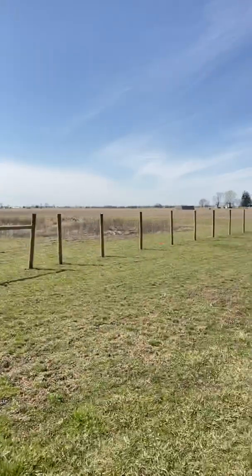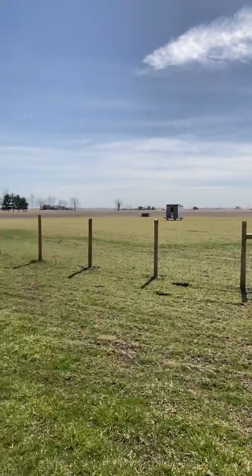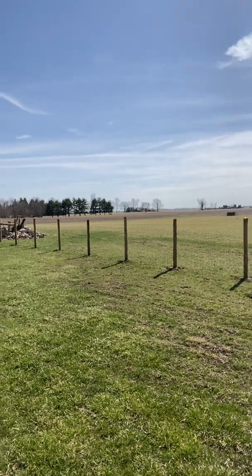But yeah, looks like the farmers are out. They're starting to till. But yeah, so it'll be nice when they're actually out there. And of course, I'm still waiting on material for fencing, that is.